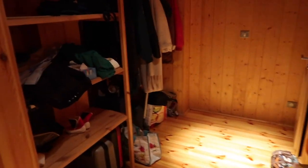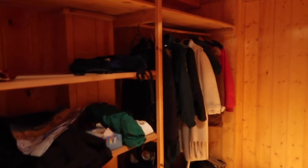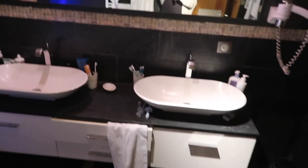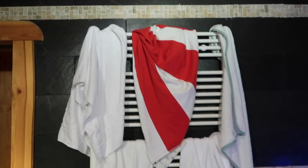Once you get to the bottom of the stairs, directly to the right, you have some storage. Everyone has stored their coats here. And here we've got suitcases, ski gear. And then directly to the left of the stairs, you have bathroom number one. We've got a tub, his and her sinks, a beautiful mirror. And there's also a towel heater, which is really nice.